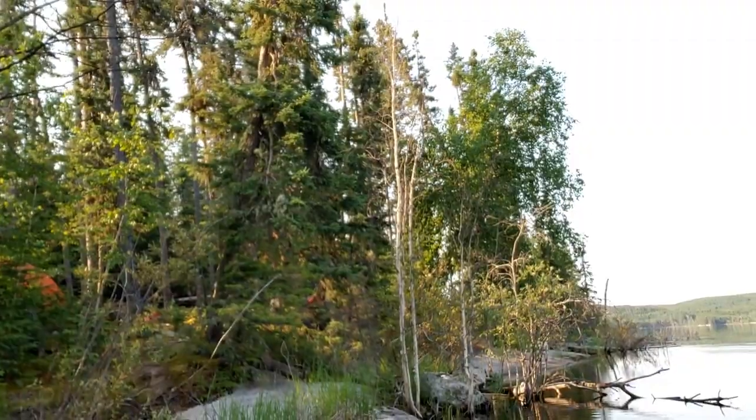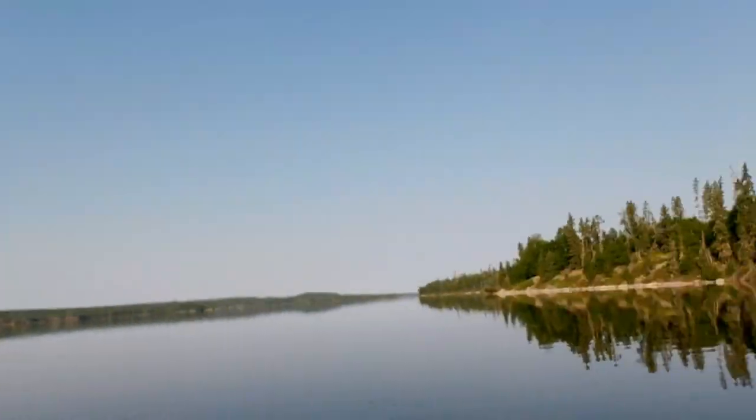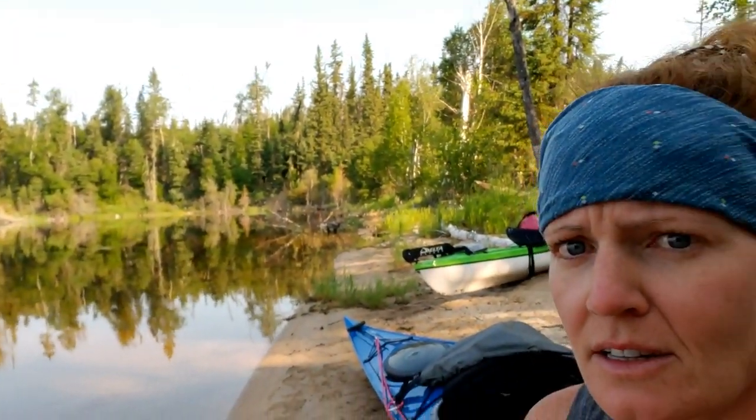Up to the campsite. So that campsite, it's okay, but we forgot how slanted it is. So it's really hard when you're tenting to not be sliding all night. But actually, I slept really well last night. The temperature was perfect. This would be a really good site if you were hammocking.